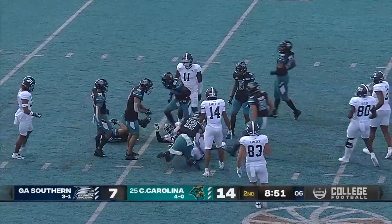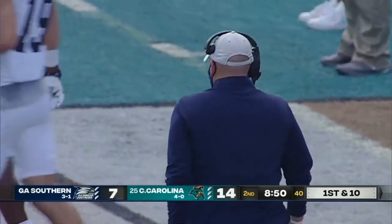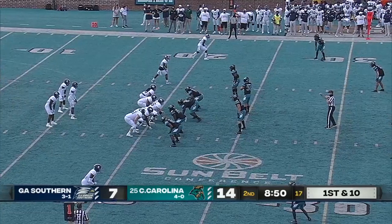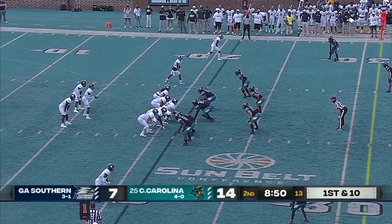And there's Wesley Kennedy III. He's already had a punt return for a touchdown today. He was so big for Chad Lunford's crew last year. And just getting back to Coastal for a second. Georgia Southern has won the last two meetings with Coastal. Down seven here early, still early in this one.